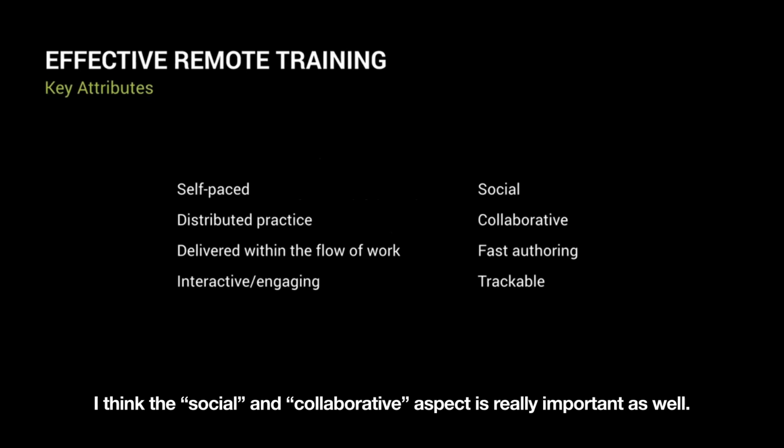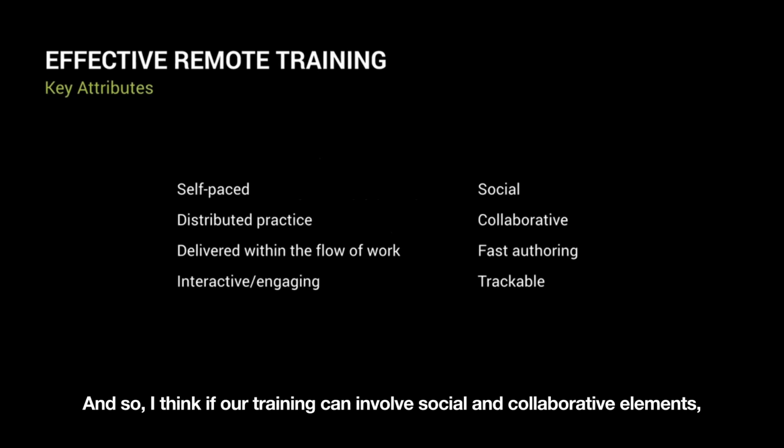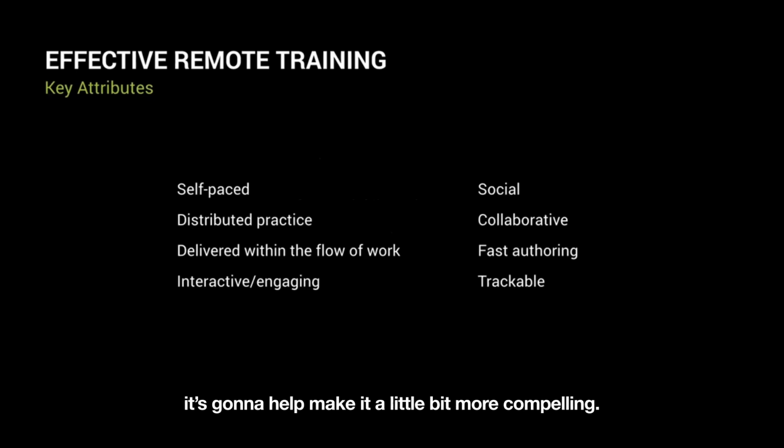I think the social and collaborative aspect is really important as well. One of the only complaints that the surveys are showing about at-home workers is sort of feeling a little bit isolated. And so I think if our training can involve social and collaborative elements, it's going to help make it a little bit more compelling.